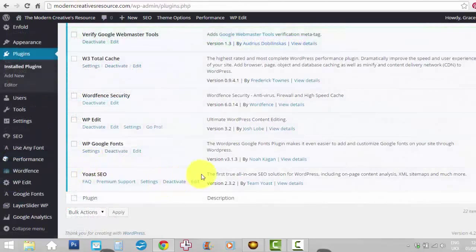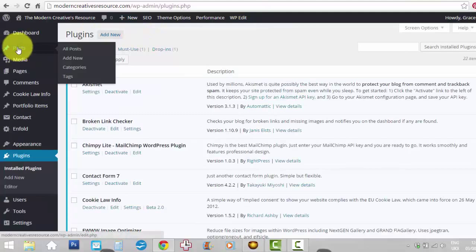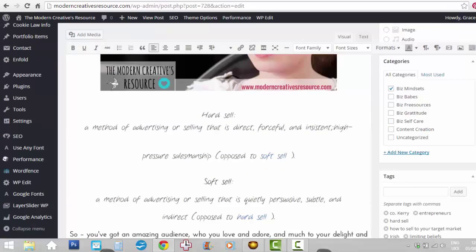Then the very last one I have is one that for me is essential as well. It's Yoast SEO. It's basically how to increase your SEO online, and it's really simple. Once you have it installed, when you go to, let's say, a post, I'll just click on this one. It's just so easy to use.